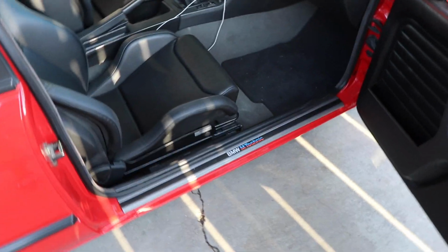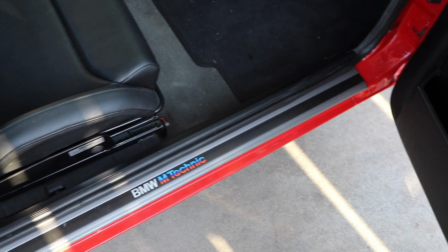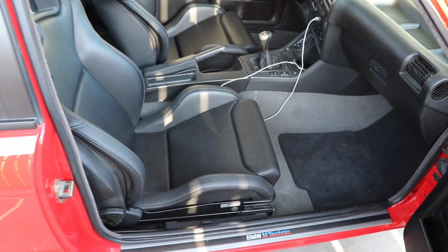So let's check out inside of the car. I got an original BMW M-Tech 2 trim, both sides. I wanted another color. That's a black variant, but they didn't have it, so I settled for that. I don't know if it's a rare part. I had problems finding it, but some people might have different experiences.